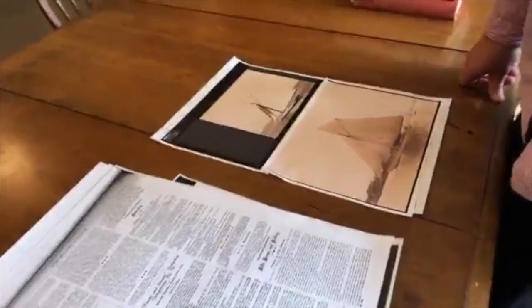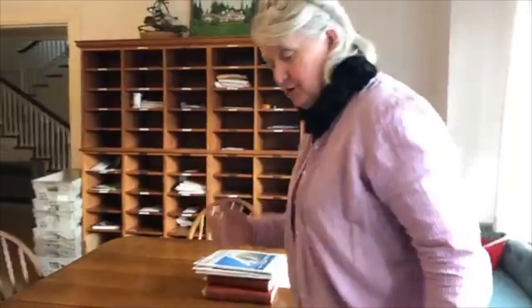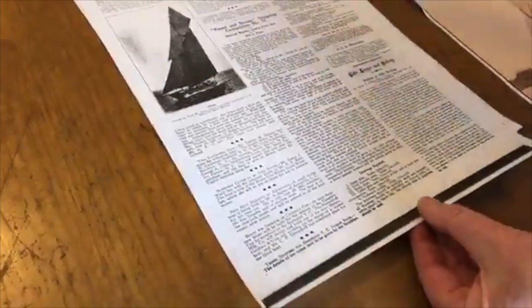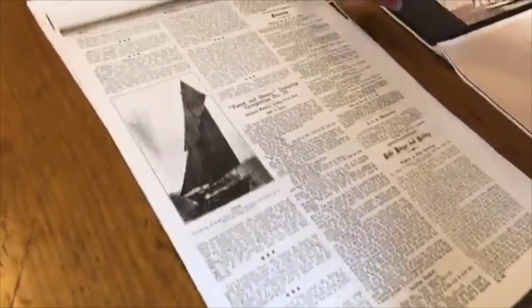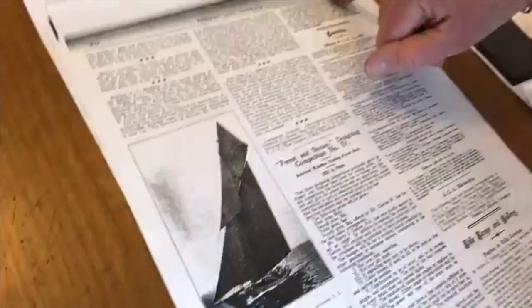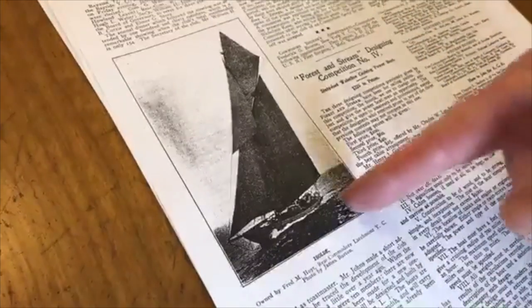So I wanted to tell you how we got to find ISOLDE in the library. We started looking through the index files for Fife ISOLDE. We come up with references to Field and Stream, which was a big old large format journal from 1905, and we get an index card that says ISOLDE in January 28th, 1905, and there she is.